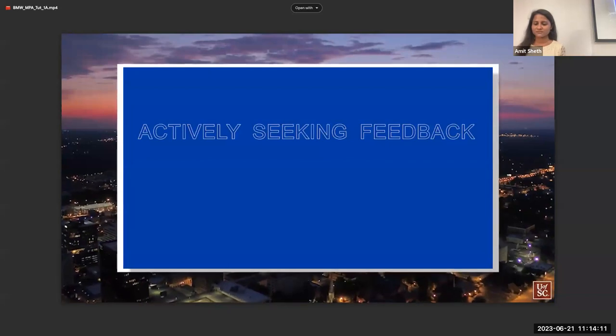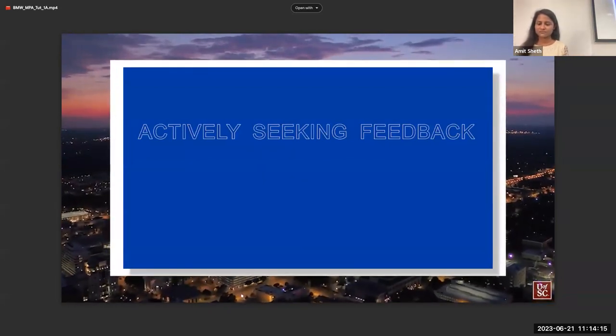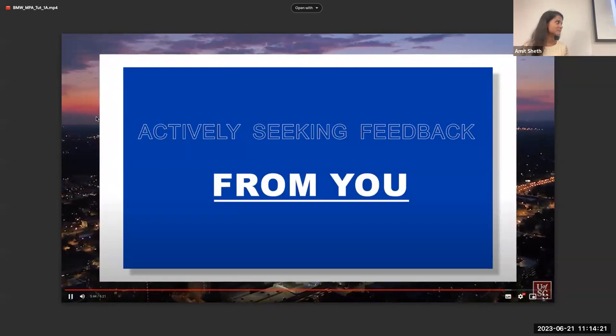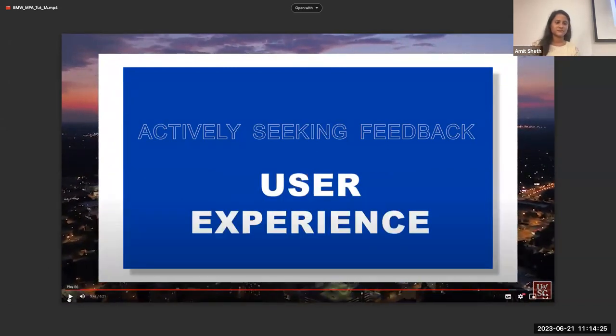During this phase of testing, the University of South Carolina and Fraunhofer teams are actively seeking feedback on the widgets and charts used to present information in the dashboard. Additionally, the development teams want to hear from you on ways to make the dashboard more user-friendly.